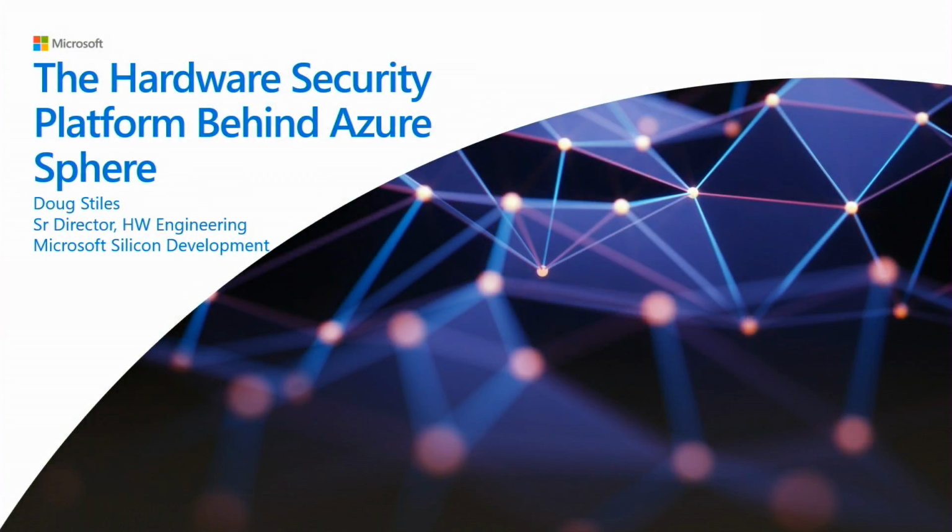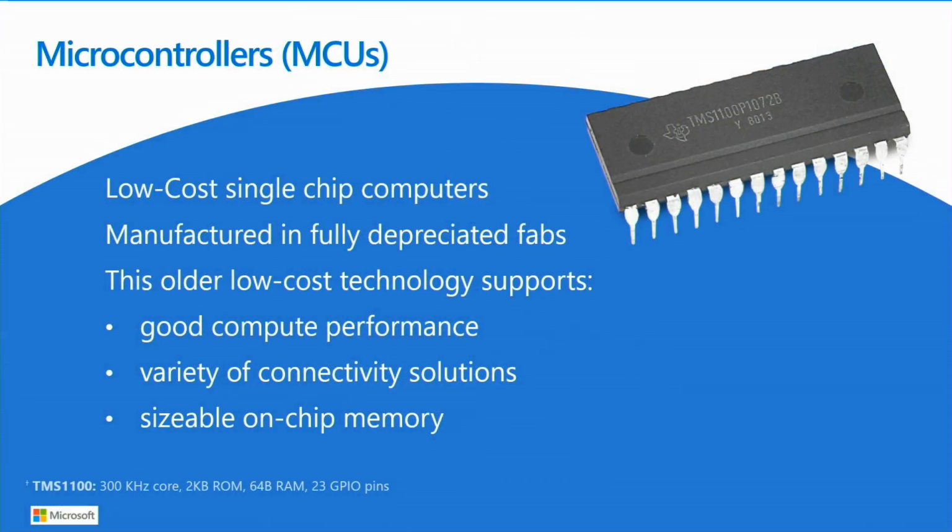So I'm going to talk about the hardware security platform behind Azure Sphere. I'm certain that there's a significant number of you that have never heard of Azure Sphere, so I'm going to provide a little bit of background to start. Before I actually talk about Azure Sphere, I want to talk just a little bit about what led to it and some of the background of how we ended up developing the program.